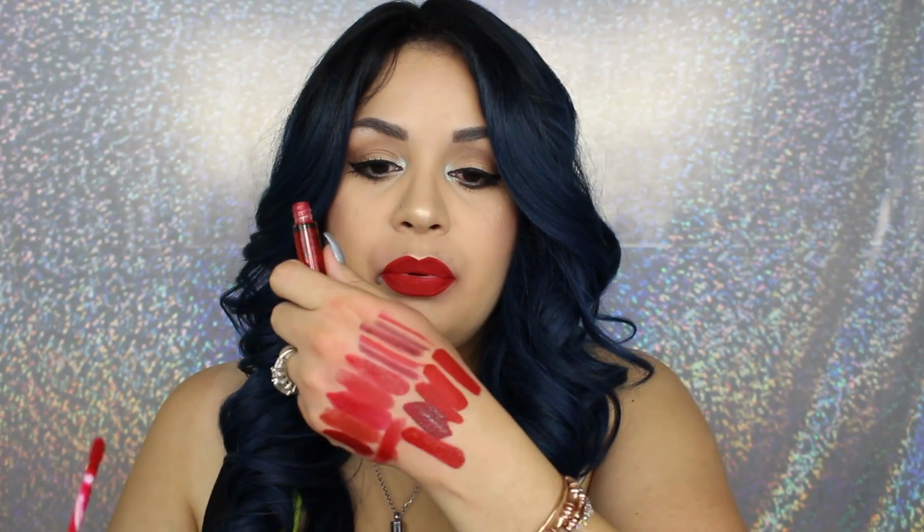Now, this is the first formulation I truly fell in love with. This is the Kat Von D Everlasting Liquid Lipstick, and this one is in Outlaw. This right here kind of comes off warm on me sometimes, but it's such a neutral red. I don't know why I feel like it looks warm on me. Maybe if I'm wearing a lot more of an orange blush or something like that, it will kick off some warm undertones, but in no way does it make my teeth look yellow or anything like that.